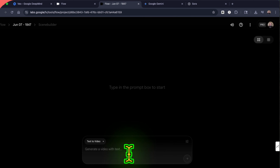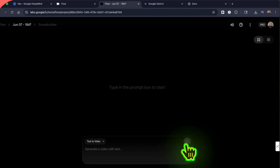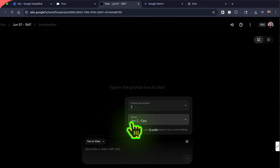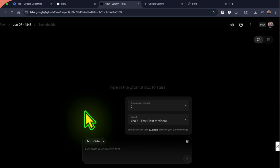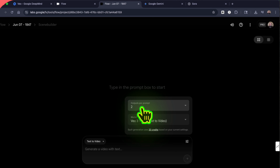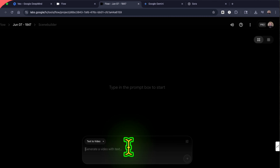So if I have this here open with Flow, right? We got Flow here. Oh, Veo 2. Text to video. Veo 3. This is the one we're talking about. Wow. Veo 3. Outputs per prompt, yeah, so it's exactly what we're talking about. So it's very storyboard based, like a storyboard.